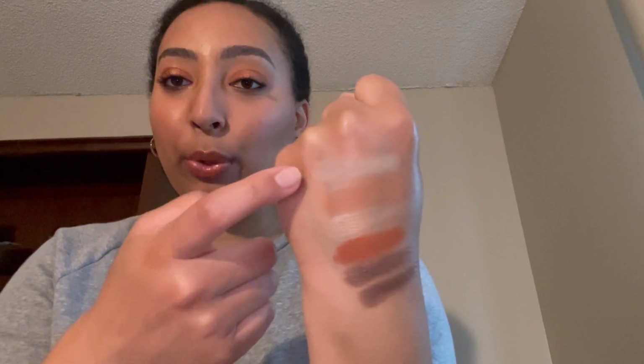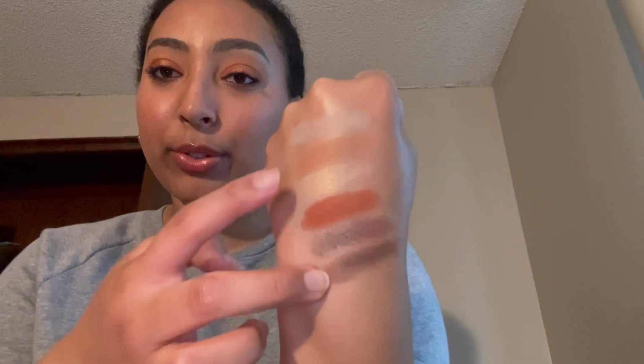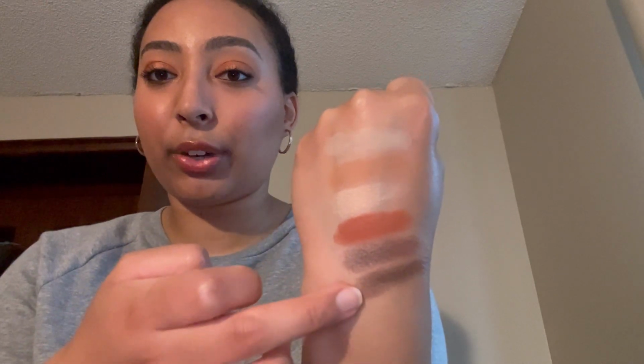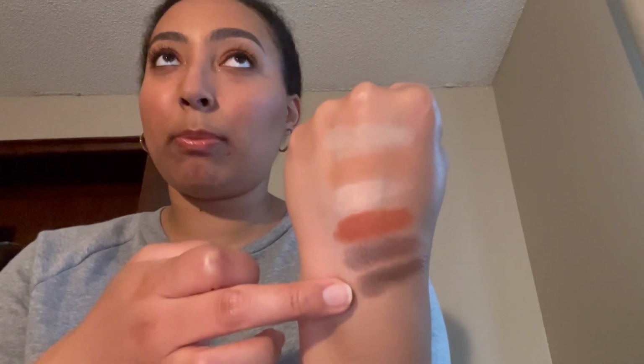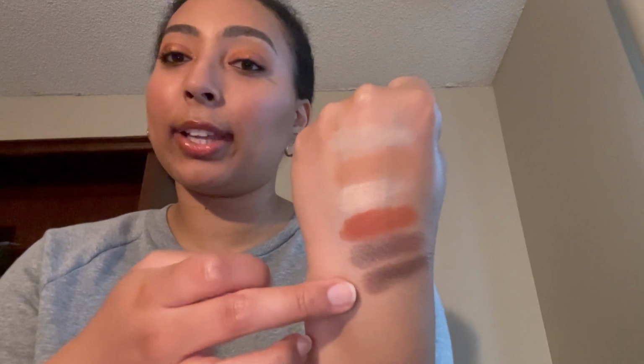And the looks that I did, I used this on both of them, and then the first one that I did was with these 2, and then this dark brown. So this medium brown, this champagne color, and then this dark brown. And then I think I did pair it with one other shade from a different palette.